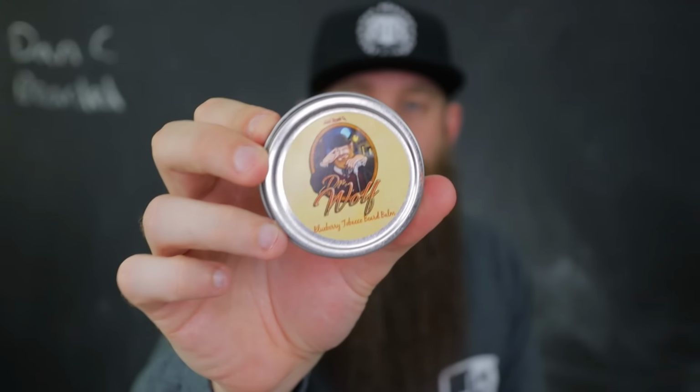Now, the next thing would be beard balm. So beard balm is on the other end of the beard butter. Now, beard balm is part styling, predominantly styling, but also part nourishment. You're going to get some benefits to your beard and your skin from balm, but it is really to style and shape your beard the way you want it.